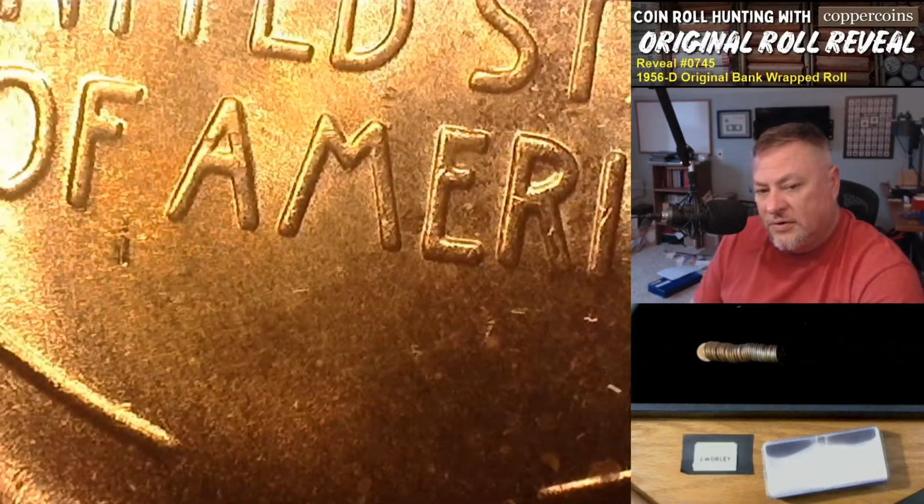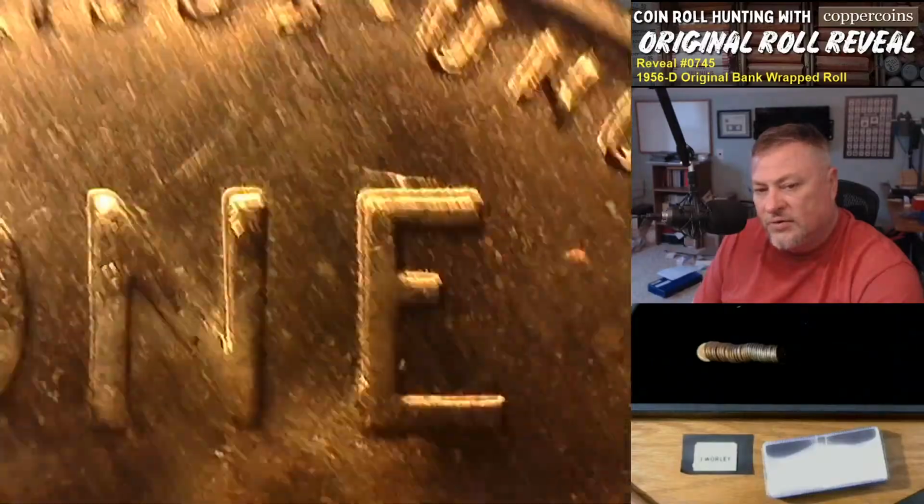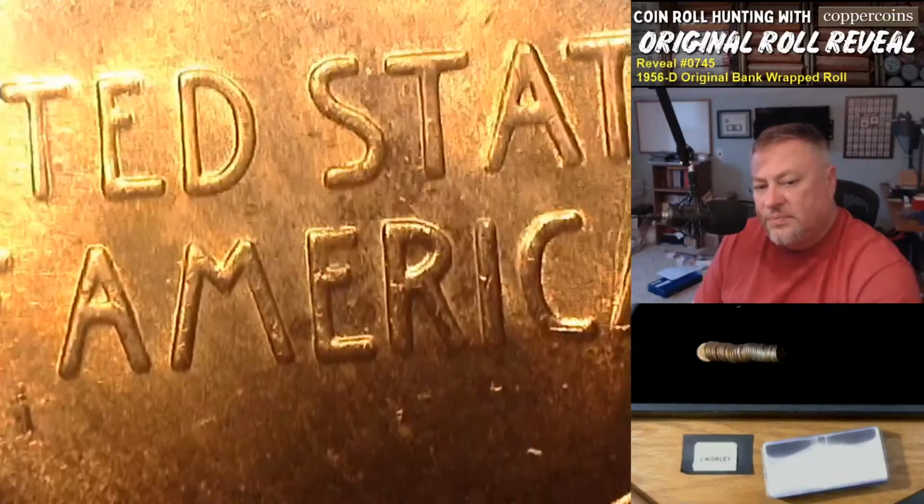And let's see on the reverse. What do we have on the reverse? It doesn't appear that we have anything going on the reverse of this coin, which will tell us to move on to the next coin in the roll. And that's for Mr. Worley.